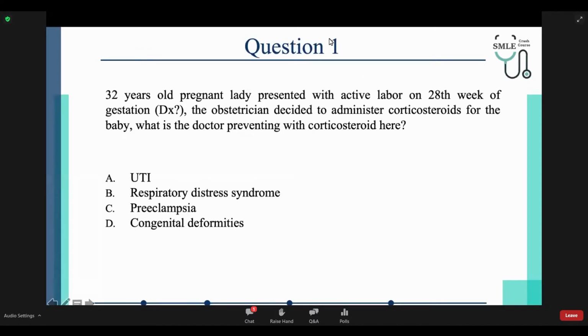Let's have answers in the poll, please. Let's have 20 seconds for the poll. Everyone answer. Those who already answered in the chat, try to answer in the poll as well. We have quite a good number. 98% answered respiratory distress syndrome, and that's good. So what we're trying to prevent by giving corticosteroid is respiratory distress syndrome.